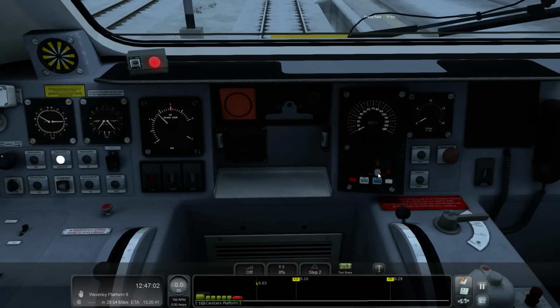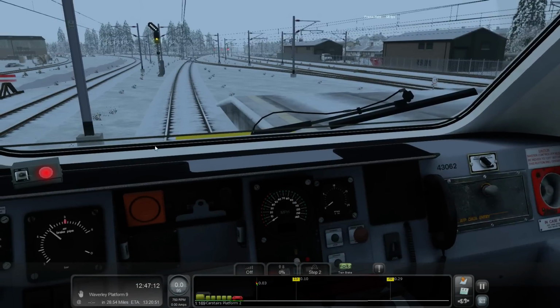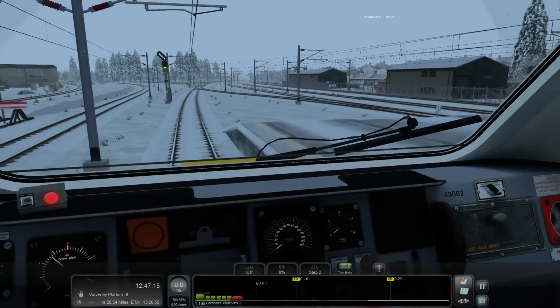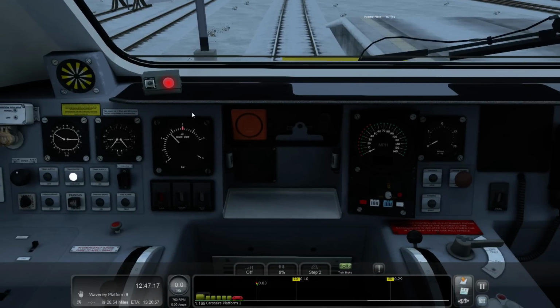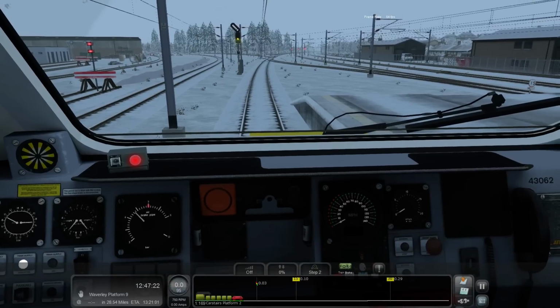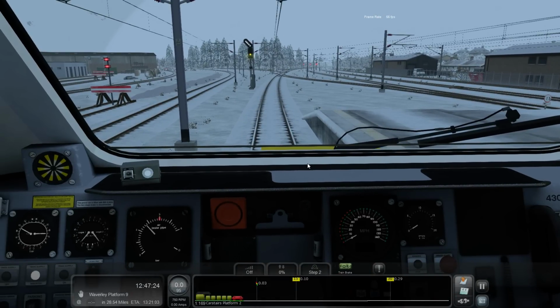Instrument lighting I haven't had too much of a play with, if I'm honest. Looks like it's kind of on at the minute anyway. So far, so good. Just to be able to do the startup like we've just done, just to be able to set the DRA, just to be able to have the lights in the right position, I enjoy. So, let's get going and see what it's like to drive.